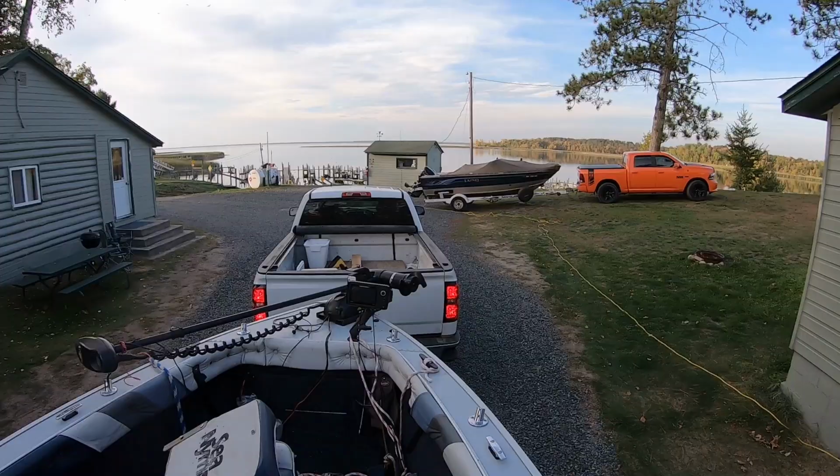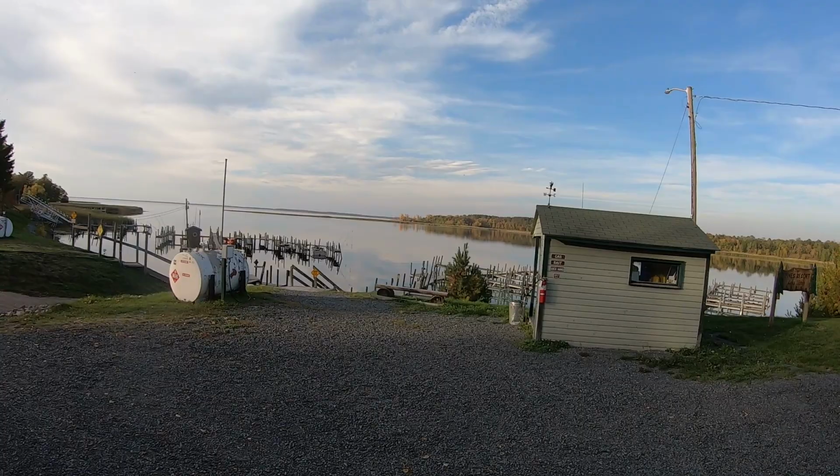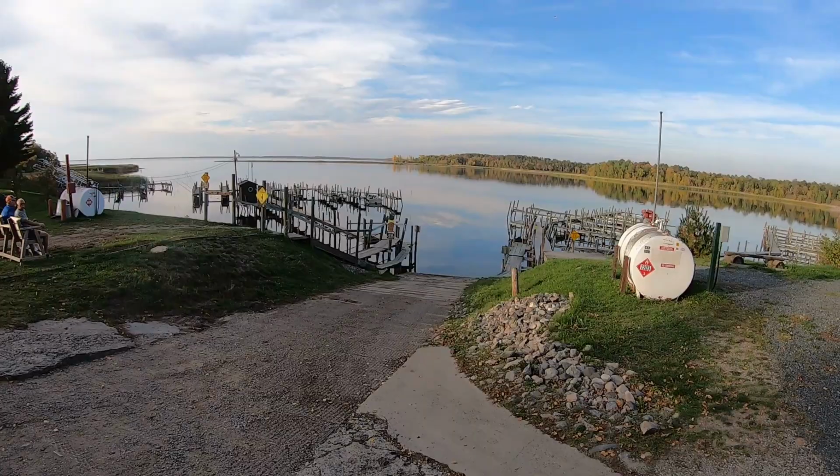You can see the resort is located right on the lake. It has its own boat launch for convenience, and there again is a fuel tank if you need to fill up. But fishing is literally at your back door.